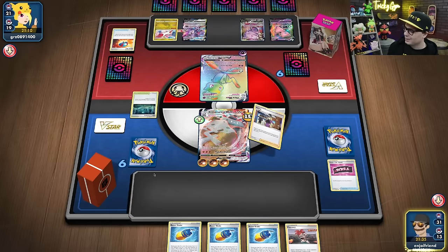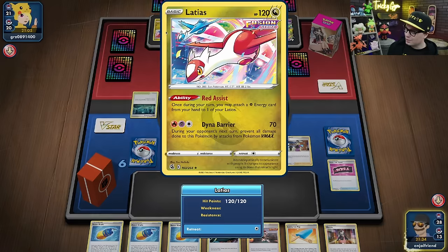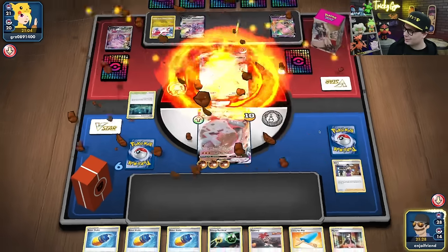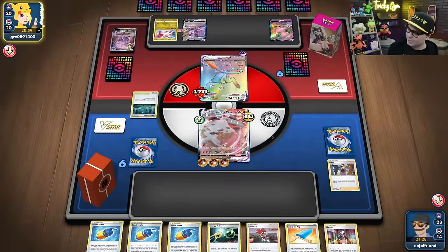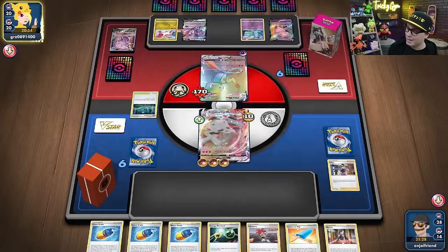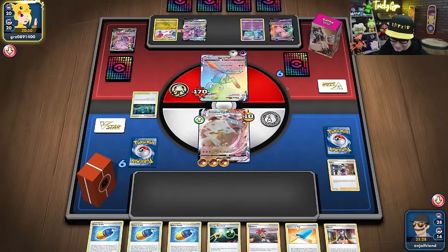No sweat. Let's Avery draw some cards. And they have to discard a Pokemon. I guess I could just gust and knock out the Latias. That would be pretty nice. And I'm just going to use Max Rockfall. I don't really need to do anything else. Just swing for 170 damage. And that way they have to do something else. I'm taking minus 60 damage. I have effectively 390 hit points right now.